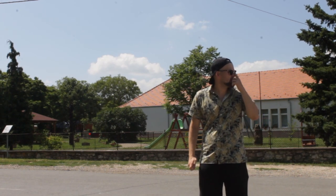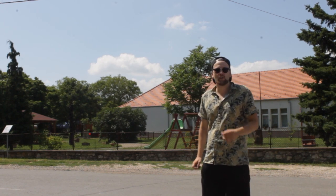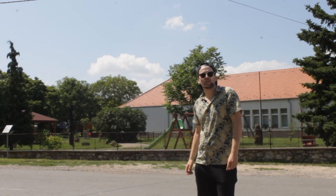And soon you're going to see an electric bus going by, and this is one of the transportation options we have here. It's free, so you can also use it.